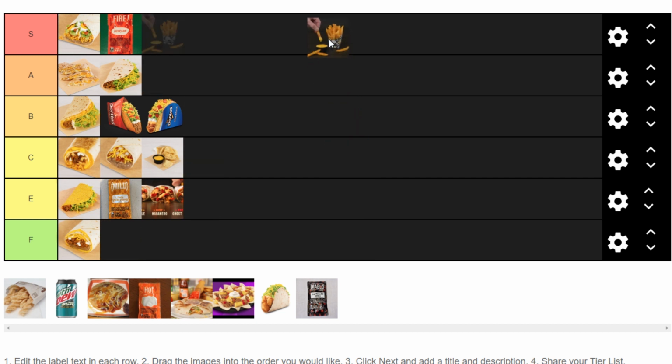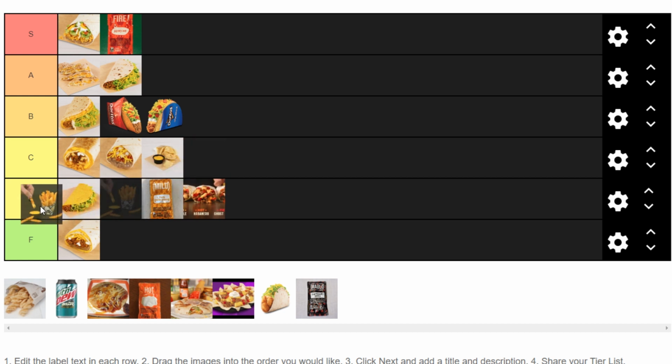We have Nacho Fries next. Not a lot to say about Nacho Fries. If you've had them, let me know in the comments what you think. I'll definitely update this tier list if I get enough feedback from you guys, but Nacho Fries not doing it for me at all. I actually think they're worse than nachos. I'm gonna have to drop these high E tier. Not my favorite side to get at Taco Bell by any means.